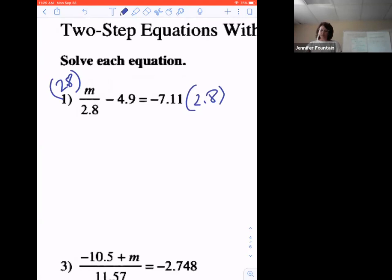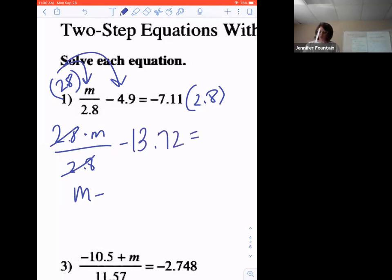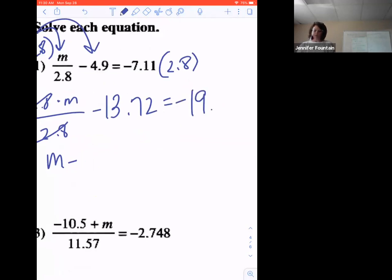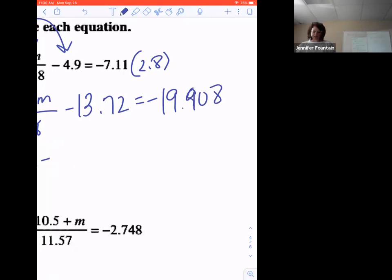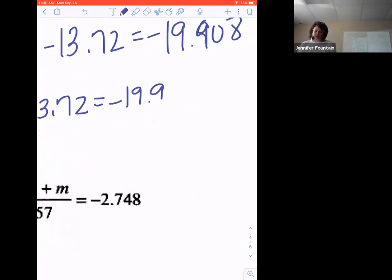Okay, now this is going to be a good calculator time. Now notice if I have 2.8 times m over 2.8, it's just m because it cancels out. Okay, so 2.8 and 2.8 cancel. So I'm going to have m minus, what is 2.8 times 4.9? 13.72 equals, what is negative 7.11 times 2.8? Negative 19.908. Okay. So we have m minus 13.72 equals negative 19.908.